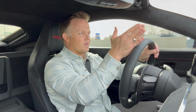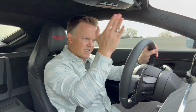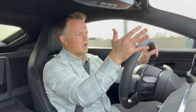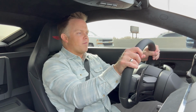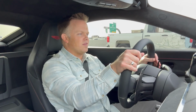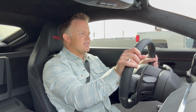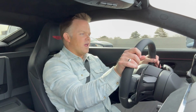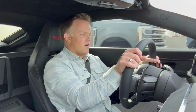But I love that car. I would love to have an Emira. I think for the money, they're so great. But that's definitely way more visceral and analog than this. Although I wouldn't say this doesn't necessarily feel analog. It's just a brute.